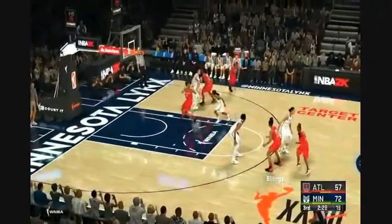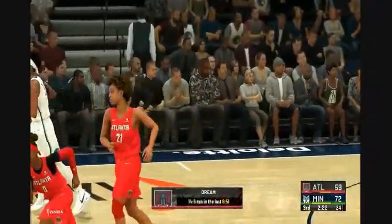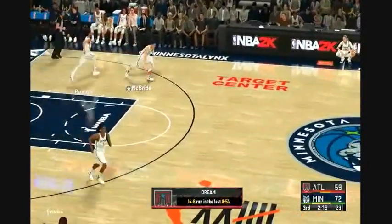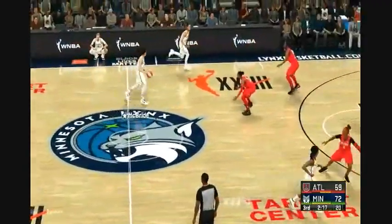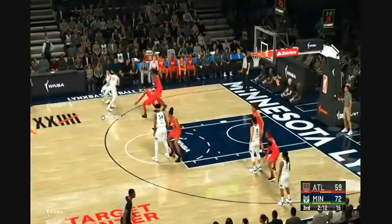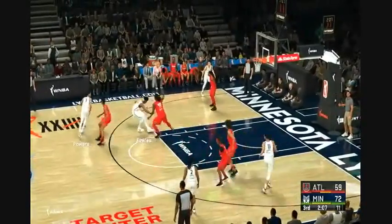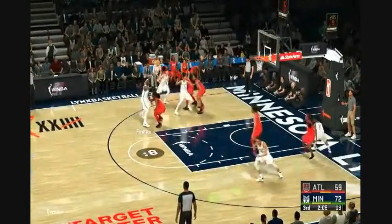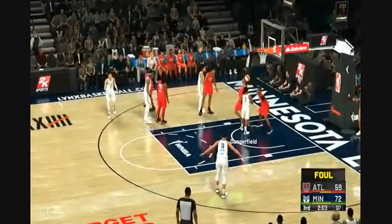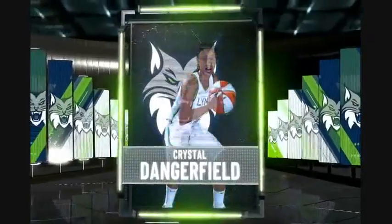Pass to Billings. Down low. Hawkins. A good finish at the rack off the slick feed. They worked it in nicely right there. Now the Lynx with it. McBride outside. Powers. She's covered by Strickland. Now here's fouls. Defense is right there. So she gets the whistle. Contact on the way up. 2 shots next. Not the player you want to send to the stripe. Dangerfield shoots it at a very high percentage at the line.